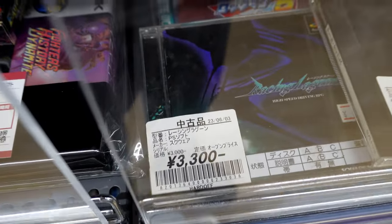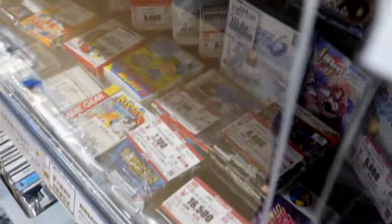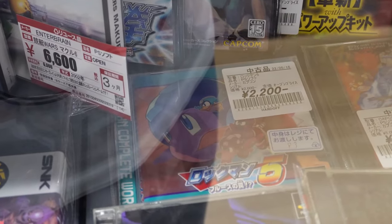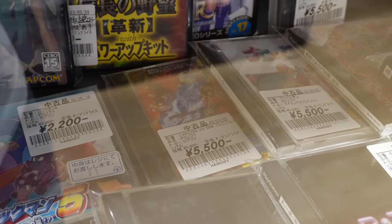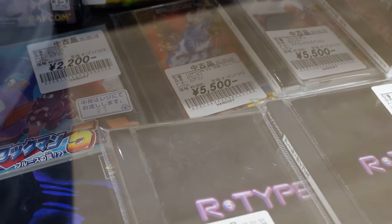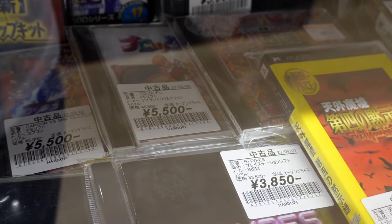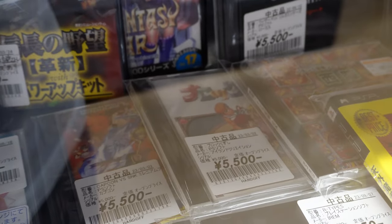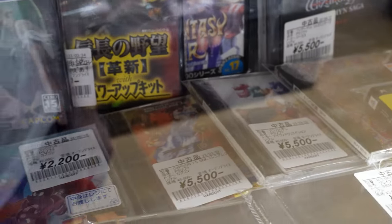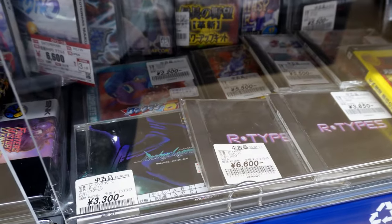Racing Lagoon. There's Rockman 5. I don't think I have that one. Excuse me, I do apologize. Rockman 5. I don't think I have that one. $2,200. That's not a bad price. And we've got something there that resembles Capcom versus SNK. What is this? Narok Brok Kuzushi. So break the blocks kind of thing. Not sure what that is, but it is also PlayStation. Alright. A lot of interesting games here.